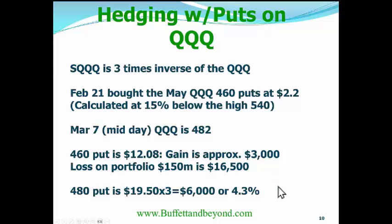But the point is, if you go down 20%, at least you're going to make about 10% on your puts. And if you go further down, you'll be worth even a little bit more, definitely worth more on the puts. So at least it's some hedge on your portfolio.